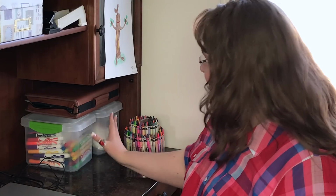Also, I have these 2 containers back here. This one is filled with crazy art markers.